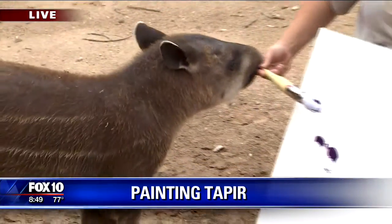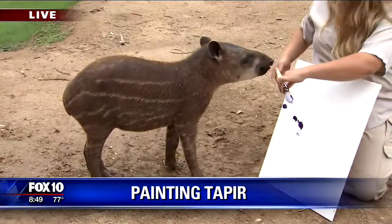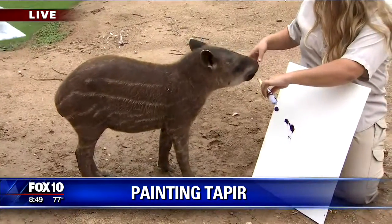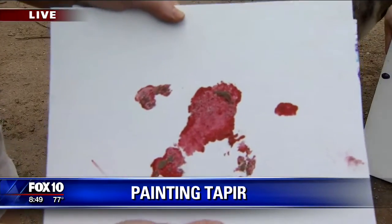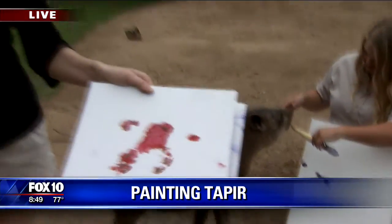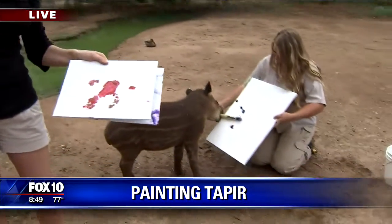Well, they might be a little camera shy, but that's okay. We'll see if we can get it going. While we wait for her to hopefully get him to paint, what do they eat besides your hair? Well, they are herbivores, so hair typically isn't on their diet. It's another form of enrichment for them this morning. And they've had so much fun grabbing my hair, grabbing the brush, following us around.